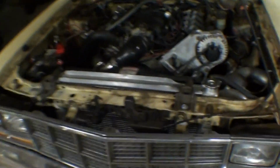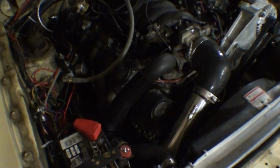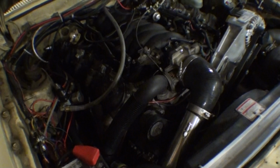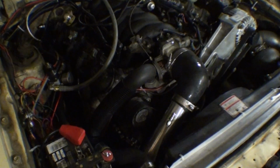I check the oil and the coolant on this thing all the time because of these paper head gaskets, and everything seems fine. It doesn't seem like it's having any issue at all. So it's doing really good. I'm very impressed so far. That's my update. See ya.